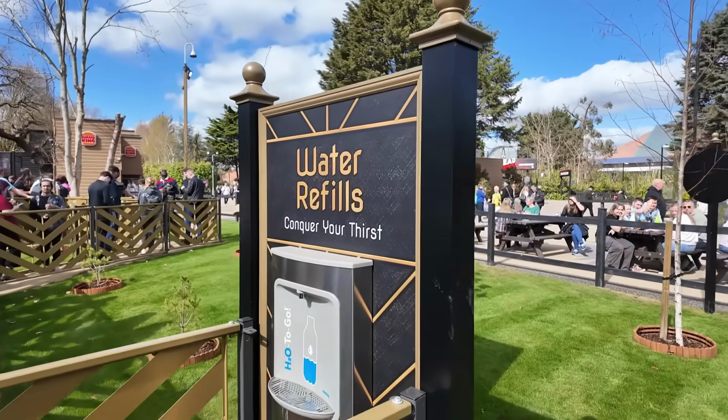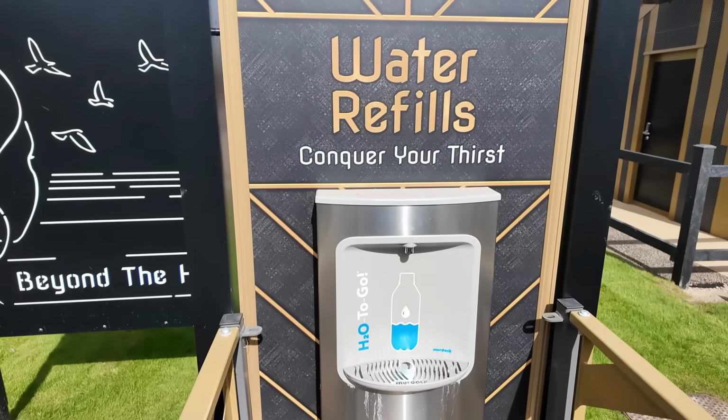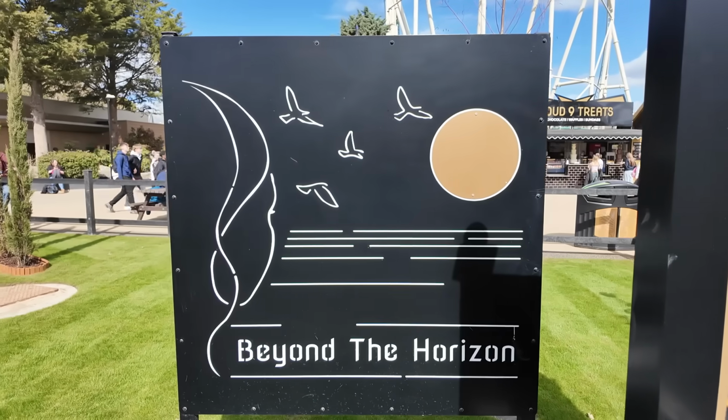I do think it's really handy how they've got the water refill stations around Thorpe Park. There's even one here in the queue for Hyperia, which is great. Beyond the horizon.